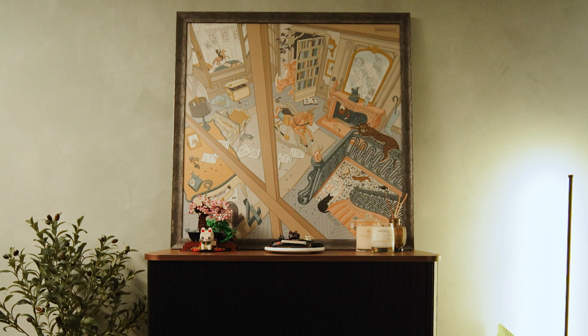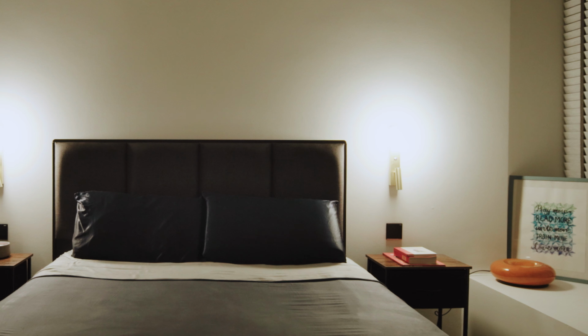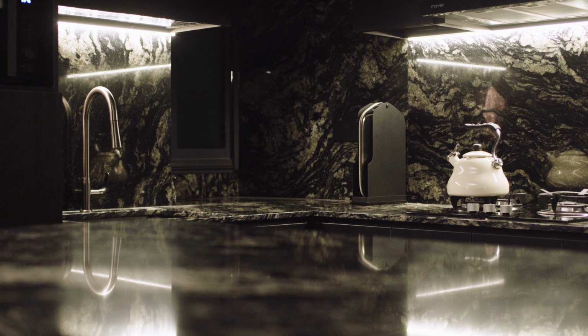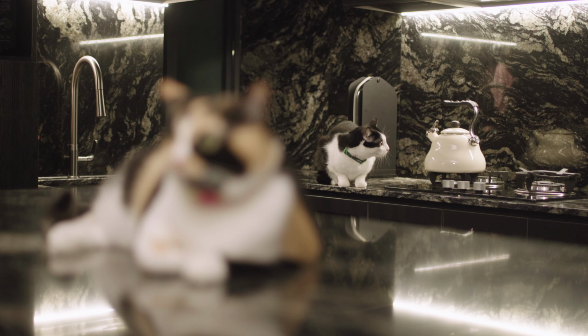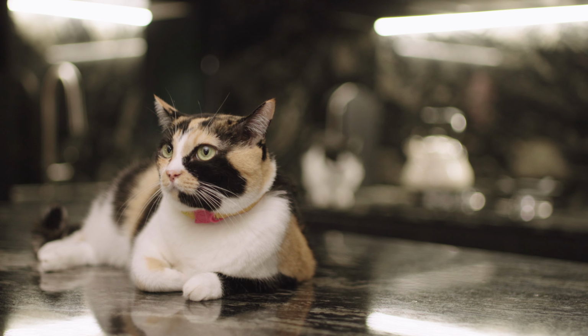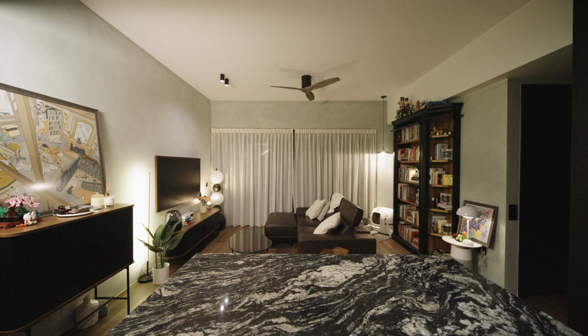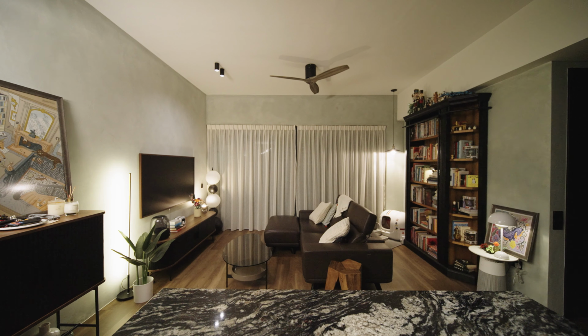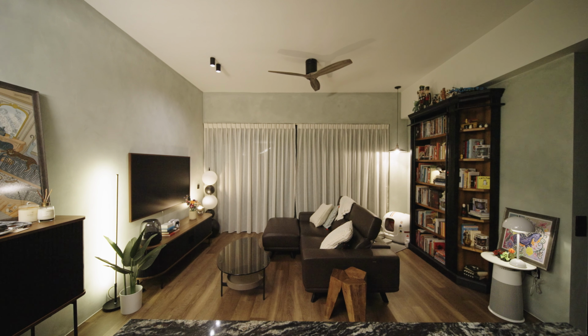The last time Roy designed our home, it was perfect for us at that stage in our lives. But as we grew, so did our taste and needs. In our previous home, we tended to keep things that represented us hidden away in our rooms. But this time, we wanted those elements to be upfront, where we could see and enjoy them every day.